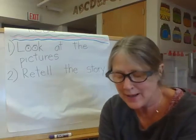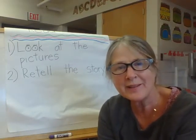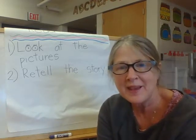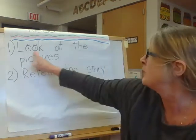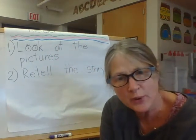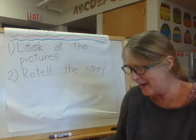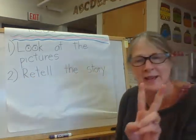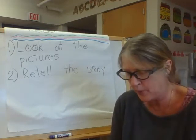Hi, boys and girls. This week in kindergarten, we are learning 3 ways to read a book. Yesterday, we learned that we could look at the pictures to get meaning from the story. And today, we are going to be learning how to retell the story. It's the second way that we can read a book.